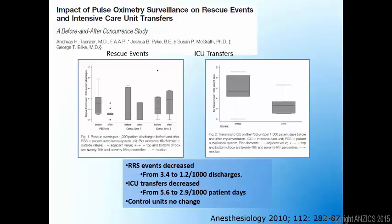So there are 2 points there. One is we don't triage well, and the second is even when we find events, we don't escalate perhaps as well as we ought to.